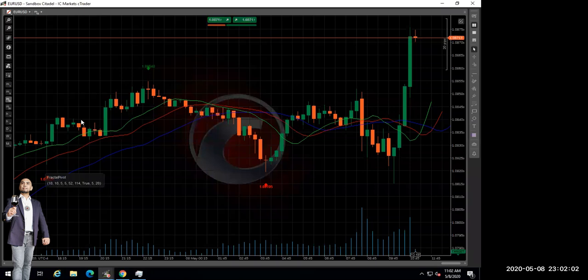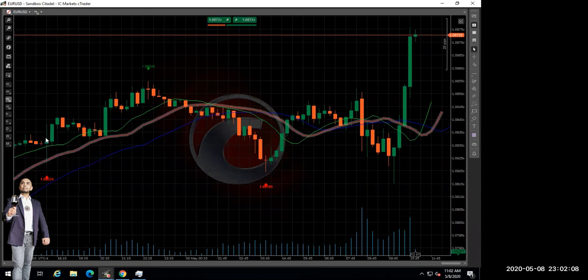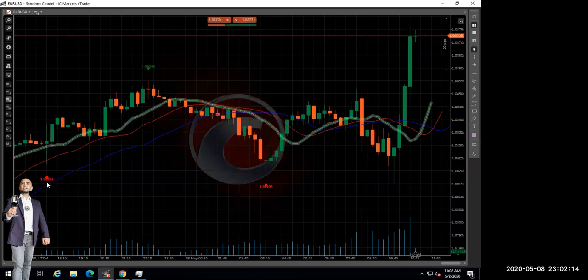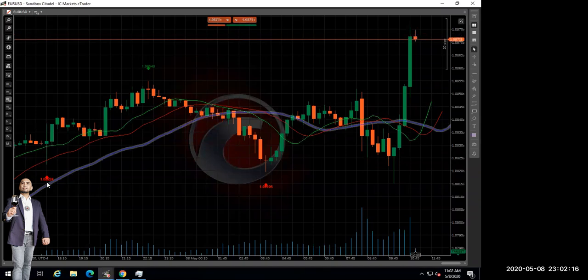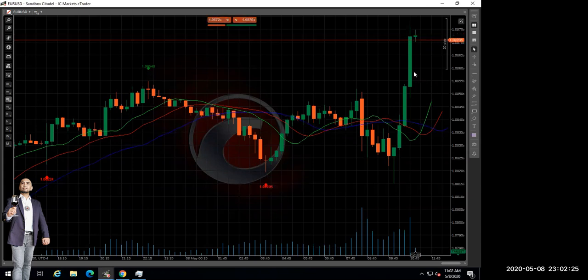The only time you should not take the fractal trade is if the fractal appeared when the line itself, the bar, was sandwiched between, that's a cardinal rule, between the green, the red, and the blue. Because that means there is a mixed signal. The market wasn't really sure if it would go up or down. But this is a good signal. This is a good signal. This would have been hit here. This would have been hit here.